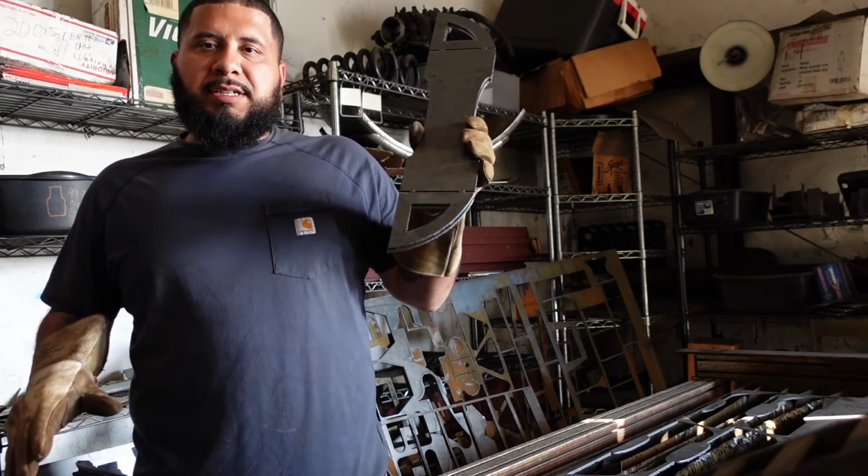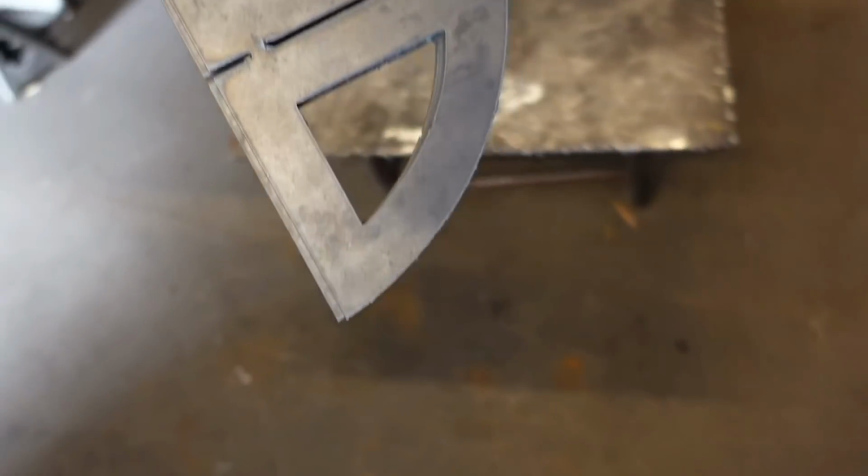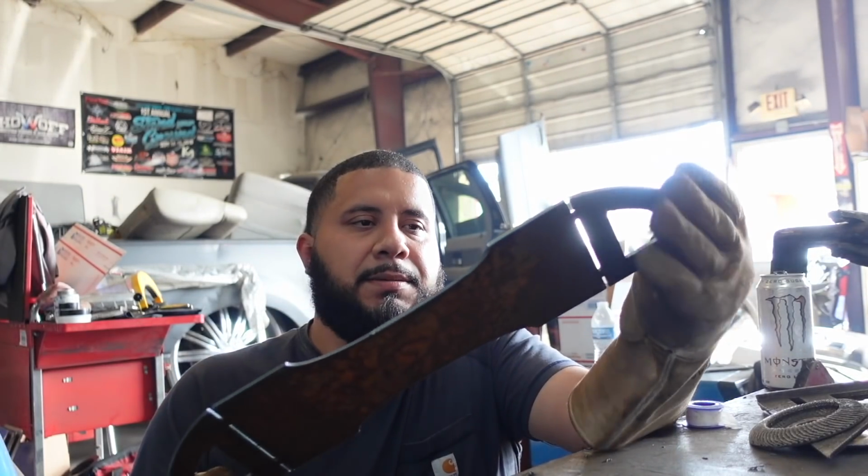So let's go clean these up real quick, get them welded, and we're gonna install them on the truck. These are fairly easy to bend. Right now I'm gonna bend them just to the desired length that I want for that truck, and basically go from there.